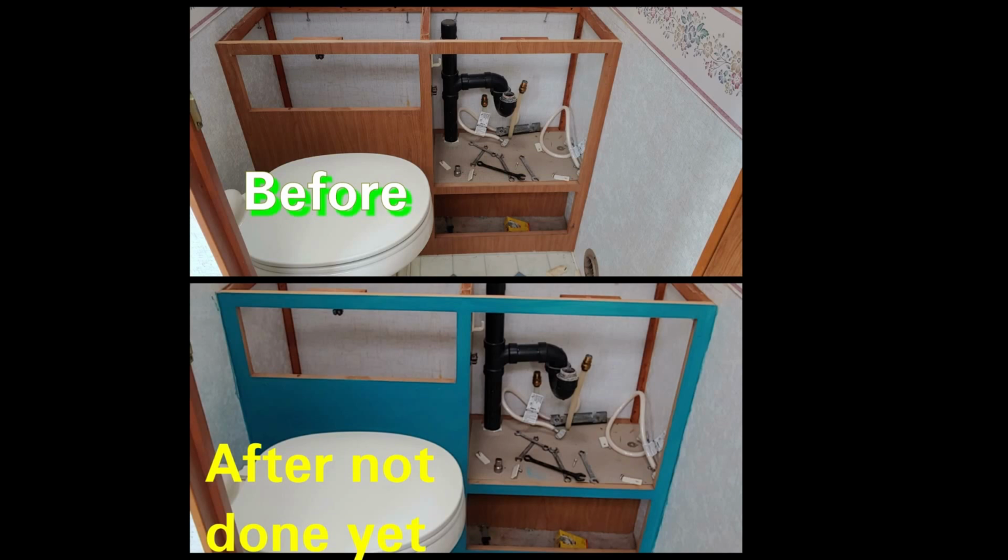Sarah was asking, do people strip the wallpaper first or just paint the paper? We actually had a conversation with Winnebago about our rig.